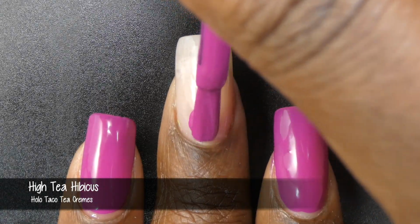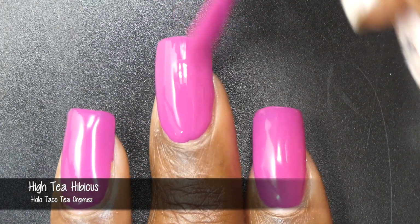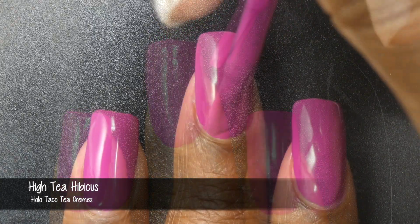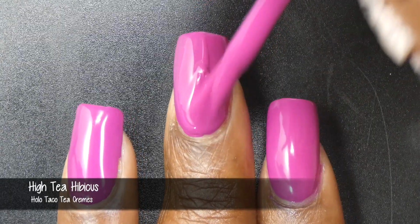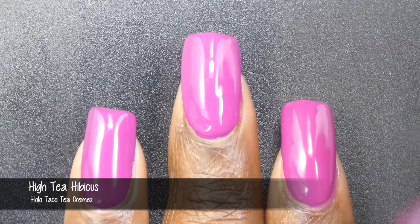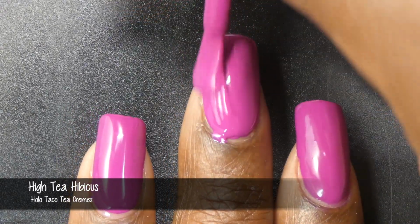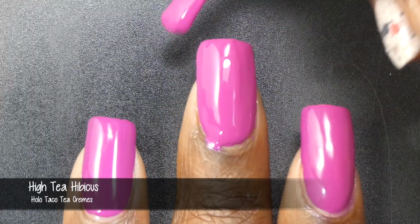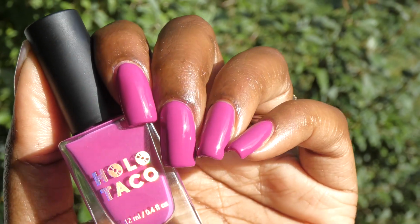Next up is Tea Hibiscus. This polish is described as a muted magenta creme polish. Tea Hibiscus also had a fantastic formula. Color-wise, this was the one that I was most excited about just based on my own personal preferences. This one applied buttery smooth, no application issues. I found the base color is like a slightly muted fuchsia. It's bright, but it's also kind of muted to fit the fall season. Obviously, you can wear all of these polishes all year round.